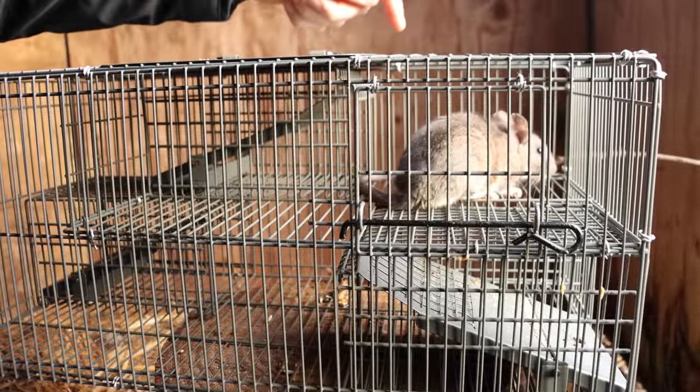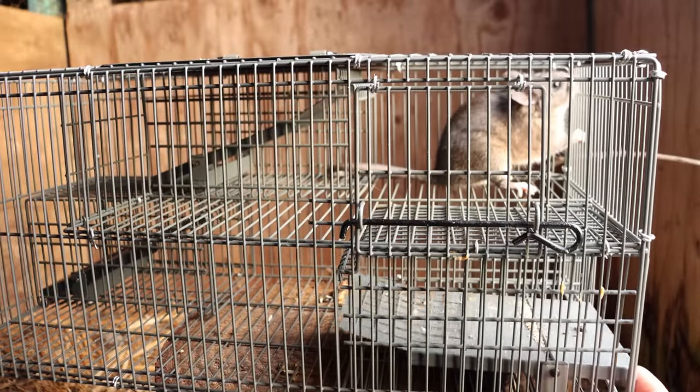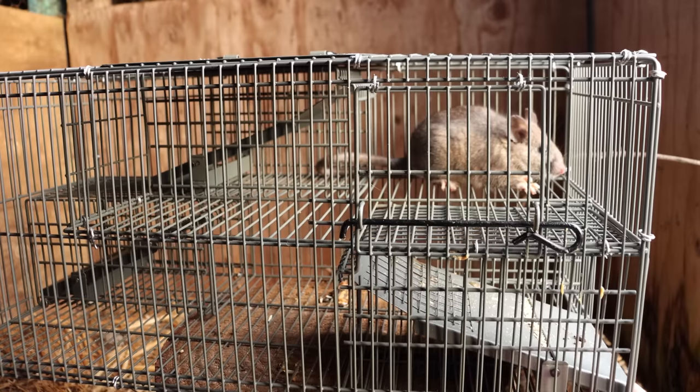Well, as you can see, last night we caught a great big rat with our trap. It wanted the bait, went on those paddles, it dropped down, and they went inside. So this trap is perfect for catching rats, squirrels, and chipmunks.